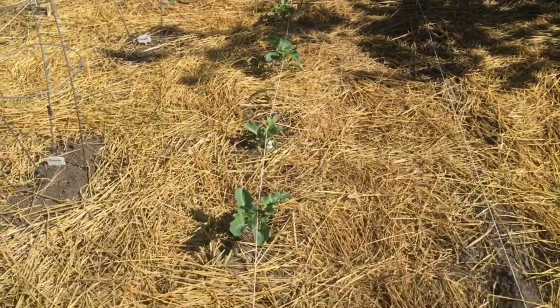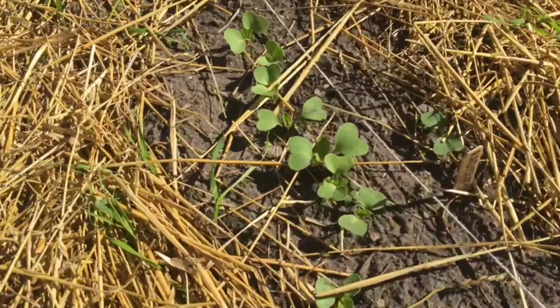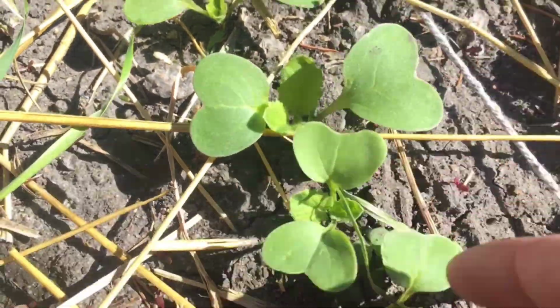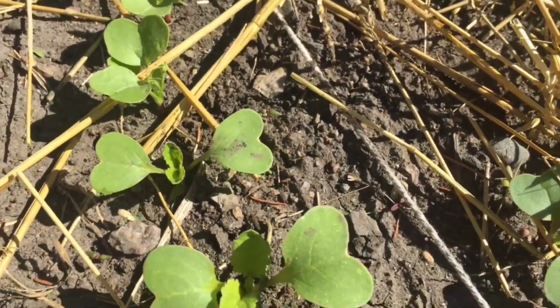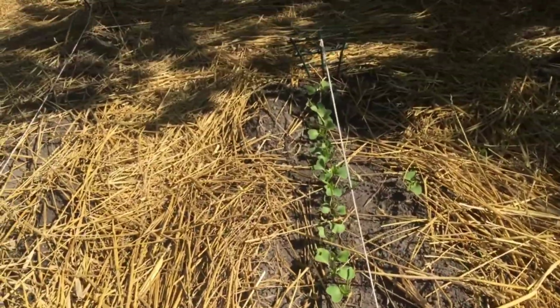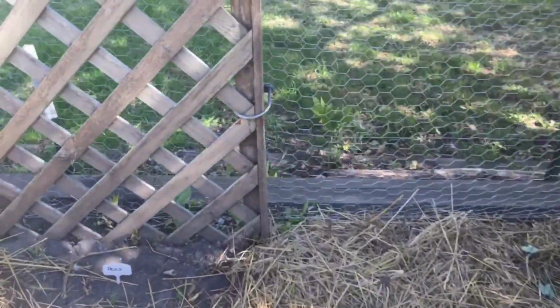Broccoli, cauliflower, looking good. Radishes, looking good. I did thin these out already before the frost warning, so that's cool. Look like they made it.